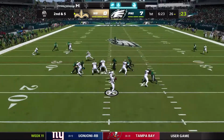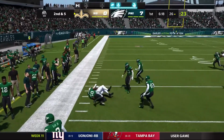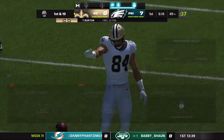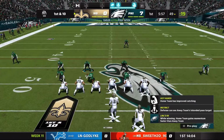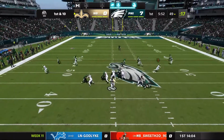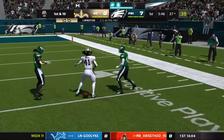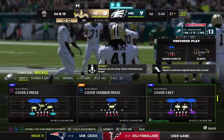Play fake. Winston. Open man is Trey Burton. And they nearly get this all the way to midfield. Mark him down at the 49. 22 yards on the catch and run. A first down. To throw. Winston. Drops this off to Kamara out of the backfield. And he'll go down, but not before getting this inside the 30. The catch and run, good for 24 yards.